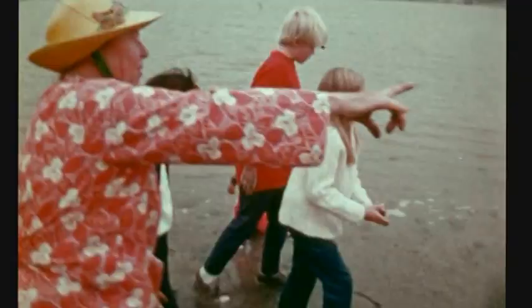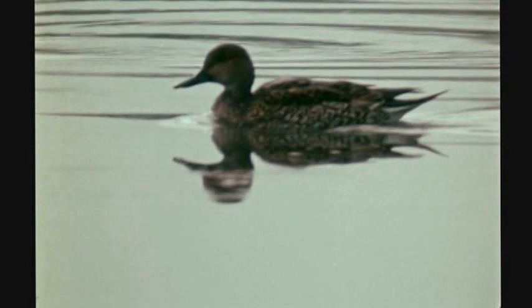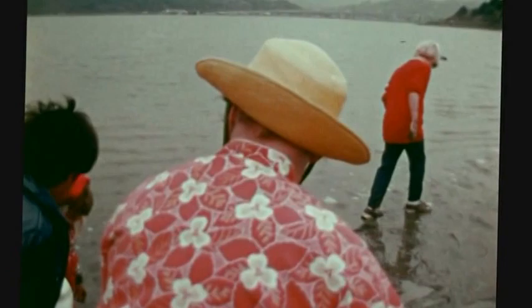Look at all the other things that have washed in. There's a seagull waiting to eat some trash that might come in because he's got a big job to do. There goes another gull. And there's a duck because the ducks are just beginning to come. They get tired out in the water once in a while, and they walk along the mud flats to rest.